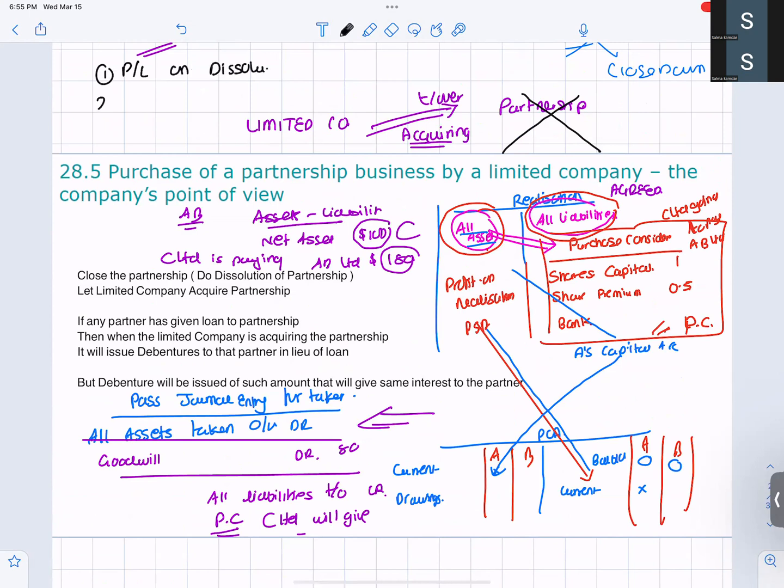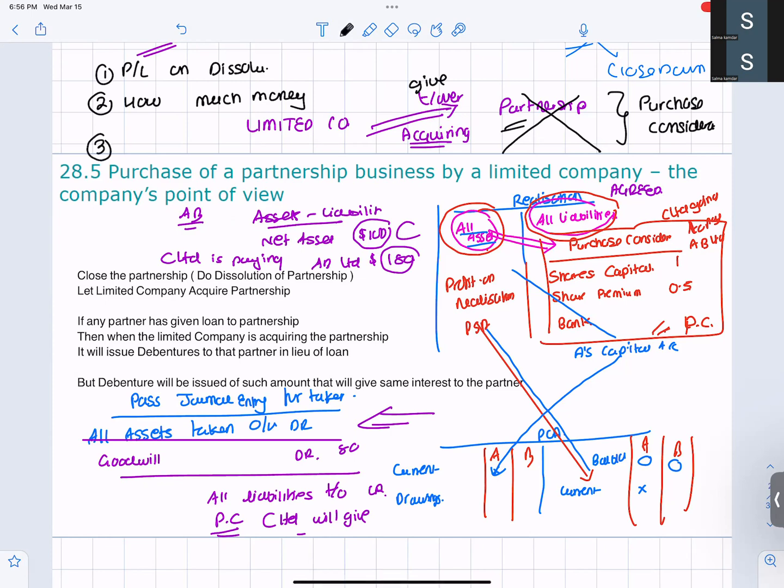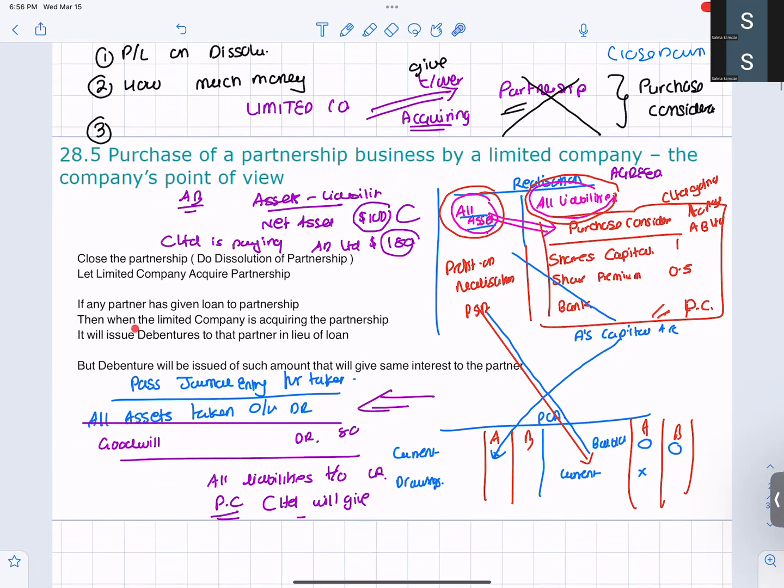The third thing that I need to know is how much money the limited company is going to give to the partnership firm for this acquisition. That amount is called the purchase consideration. And the third thing that I need to know is, if any partner has given a loan to the partnership firm, then what will happen? The limited company is acquiring the partnership firm, so they will convert this loan into debentures, and the limited company will issue debentures to the partner in lieu of the loan.